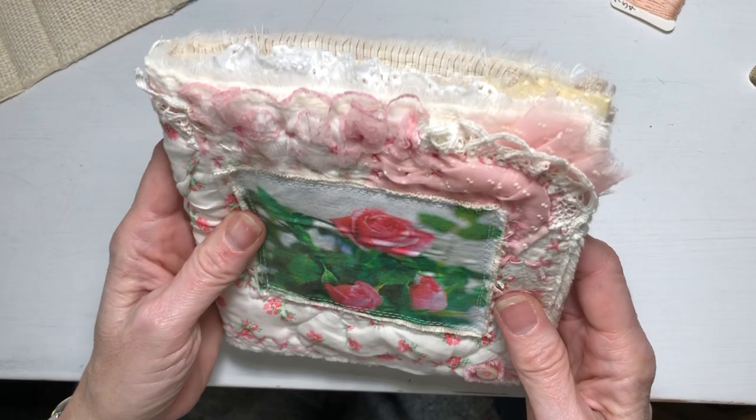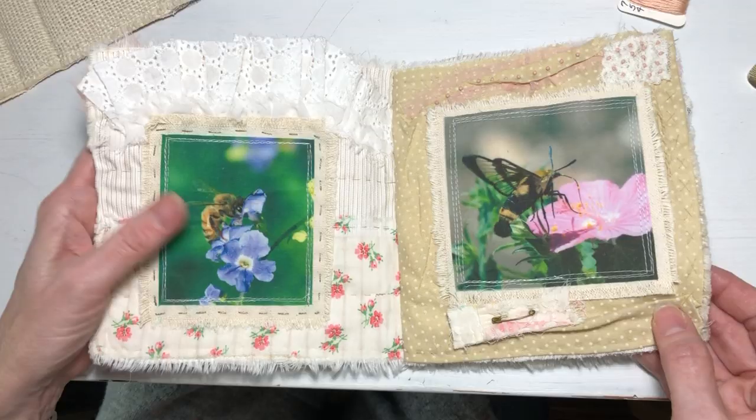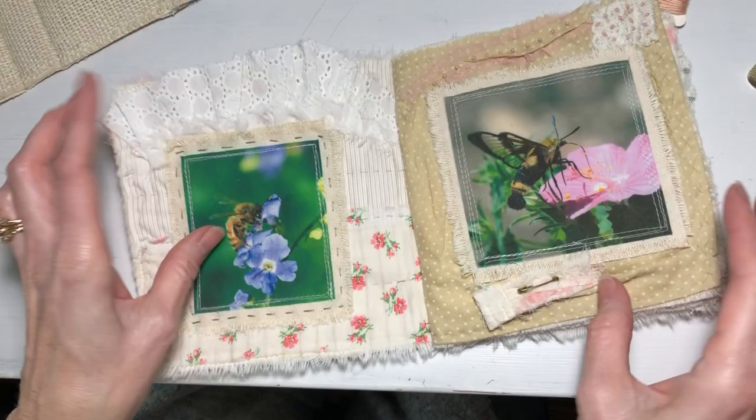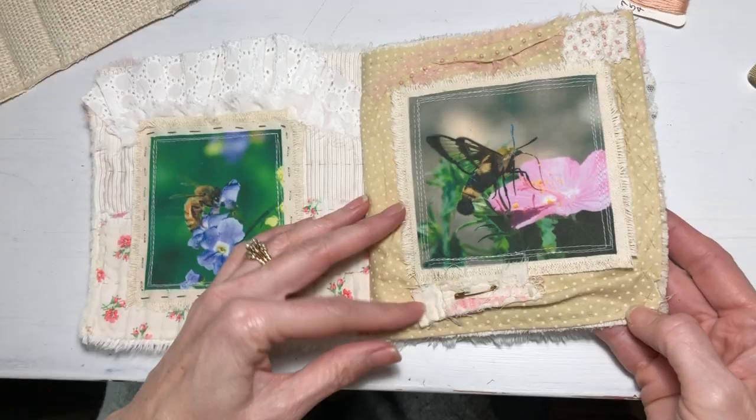So these are all pictures that I took. These are pictures I took in my garden, and it's got layers. This is her kind of construction method. A little bit different than what I had tried in the past. I love doing a little stitching and beading and some cross stitches there.